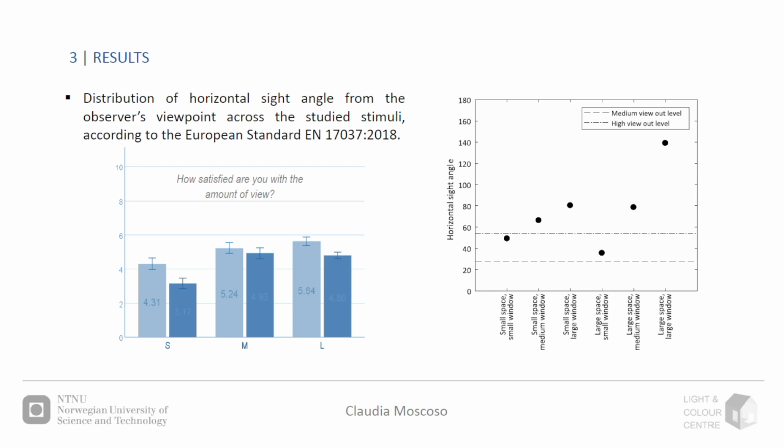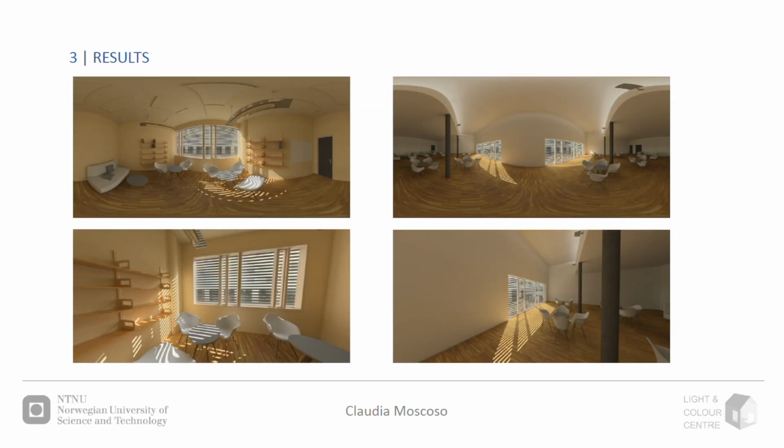What was interesting was that the large window in the small space and the medium window in the large space had almost the same horizontal side angle, about 80 degrees, which makes them comparable. And taking into consideration that this interaction of window and space had an effect on the satisfaction with the amount of view, this could suggest that the window size preference in relation to the satisfaction with the amount of view comes from the space in which the window is located. It's not as simple as just the window size. It depends on where the window is located, what type of space. This was just a figure to see the medium window in the large space and the large window in the small space that were comparable in side angle.